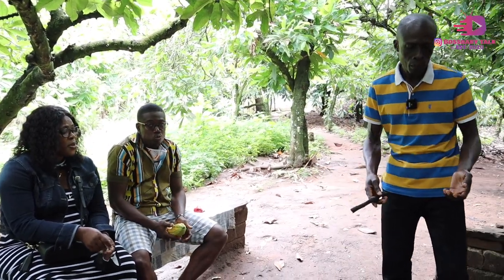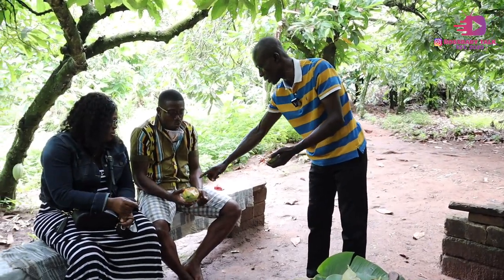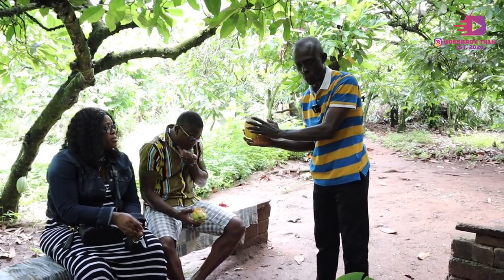Now, back to this one. After taking off the seed, it remains in the pot. This is not thrown away.